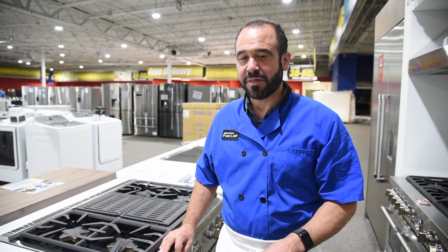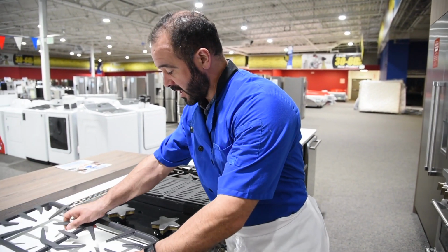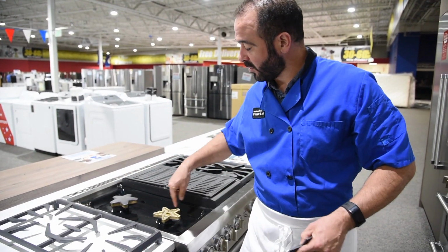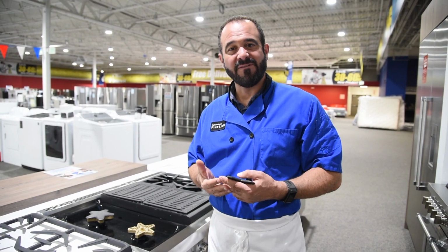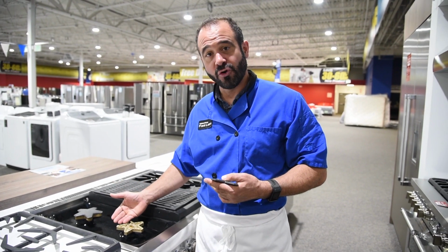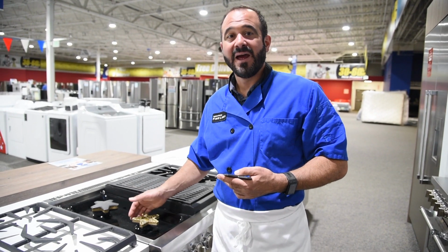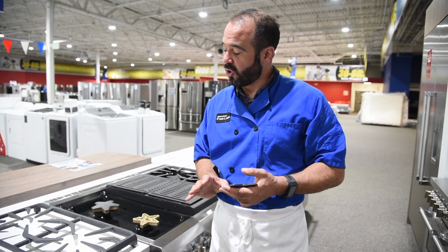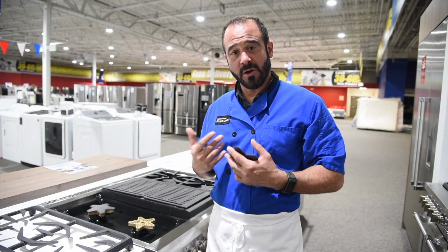If you're thinking gas, Thermador's got some unique features. They have what's known as their star burner. And what that means is you have a lot more surface area than a typical round burner. Other luxury manufacturers will have things like a dual stack burner. As you turn your burner down, it'll actually move the gas down a step, again giving you that really, really nice control.